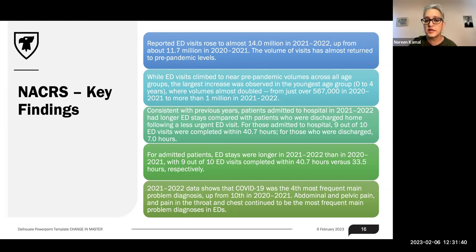While emergency department visits climbed to near pre-pandemic volumes across all age groups, the largest increase was observed in the youngest age group, which is 0 to 4 years old, where volumes almost doubled from just over 567,000 in 2020-2021 to more than 1 million in 21-22.